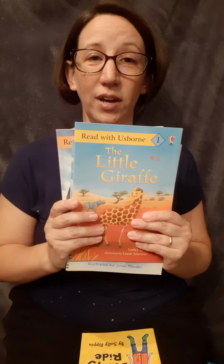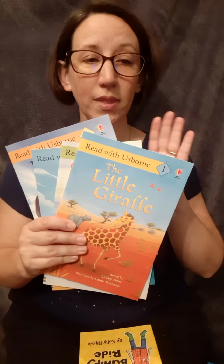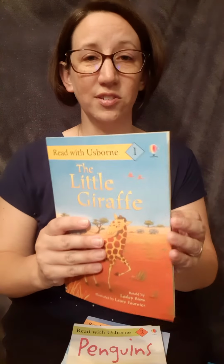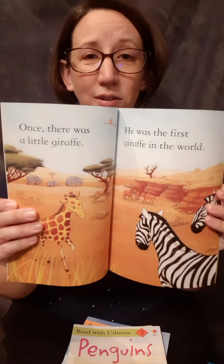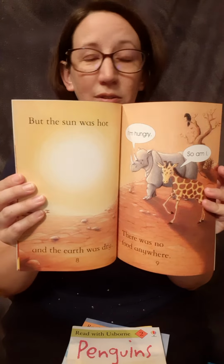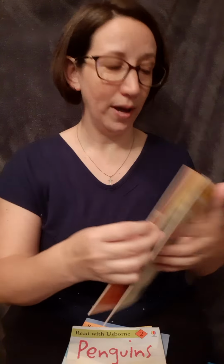After we finished those, we moved on to the Read with Usborne series. And these are sets, not a set, I shouldn't say that. They're all sold individually. These ones are $3.99 each, and there are 4 different levels. So here's just an example of one of our level 1 readers. Some of these are fiction stories, some are nonfiction, some are classics like fables and Greek myths and things like that. So there's level 1.